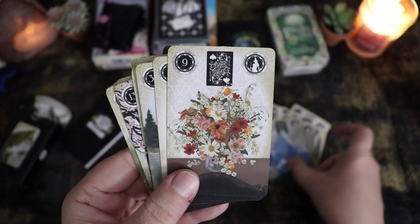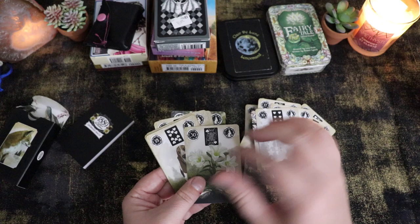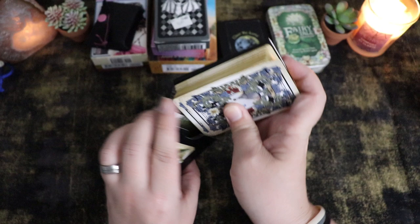In fact, I think it's probably at this point my favorite of all of them. Yeah, I would say this is probably my favorite. If I just had to pick one visually to work with, this is the one I'd pick. It's kind of funny. I'm like, oh, I'd pick the Celtic one because of its flexibility, but I would pick this one for its sheer beauty. And yeah, it's very traditional. Again, there's no extra cards. There's nothing else in here. But it's really, really lovely.